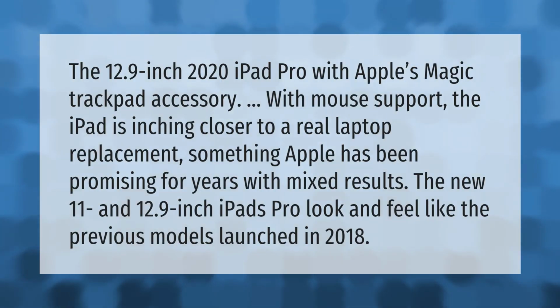The 12.9-inch 2020 iPad Pro with Apple's Magic Trackpad accessory. With mouse support, the iPad is inching closer to a real laptop replacement, something Apple has been promising for years with mixed results. The new 11 and 12.9-inch iPads Pro look and feel like the previous models launched in 2018.